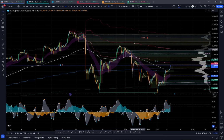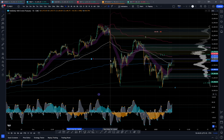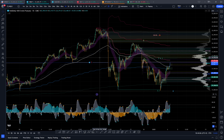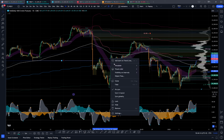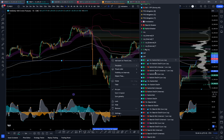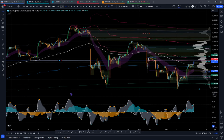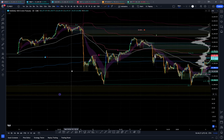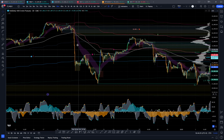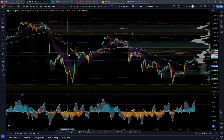Structure-wise, this is still my change of character. I still have this on screen. Why? Well, I know that this is technically a change of character, right? It is technically a bullish change of character. This one, this is a change of character. It's just the way it interacted with this imbalance, which kind of has me.